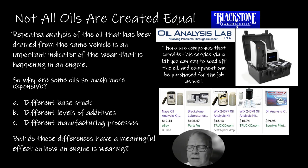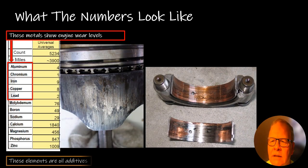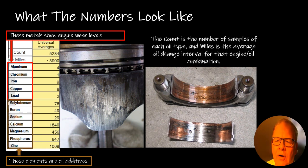But the different base stock is the oil that they start out with before they start putting the additives in it. There's different levels of additives, different manufacturing processes, and so how do these differences mean anything? Well, these metals show engine wear levels: aluminum, chromium, iron, copper, lead, and just down here, the molybdenum, boron, sodium, calcium, magnesium, phosphorus, and zinc. These are all additives. These are the things they put in the oil.